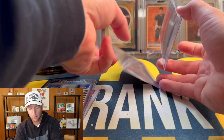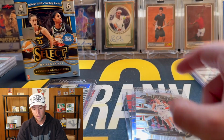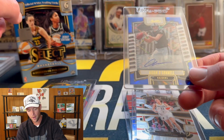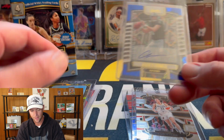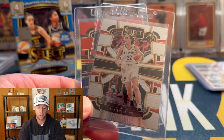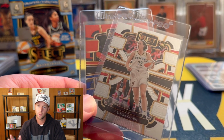And then the other two cards that I thought actually looked good did come from the Select WNBA Blaster. So I picked up real quick the Aiden O'Connell and the Select Blaster for a total, I want to say, of 80. He had this marked at 45, this marked at 40. I got 5 off, I believe. Again, I think I got those for 80. And then ended up pulling the Caitlin Clark base, which does like 45, 50 bucks. So this card alone paid for the Blaster, which was very nice.